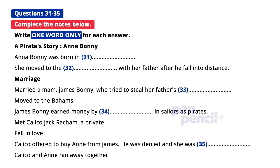Part 4. You are going to hear a talk on Anne Bonny, a female pirate. First, you have some time to look at questions 31 to 35. Now listen to the tape and answer the questions.